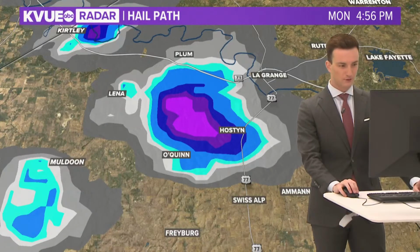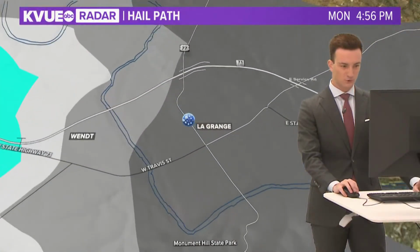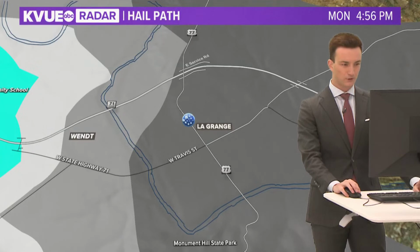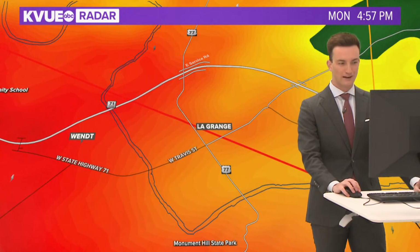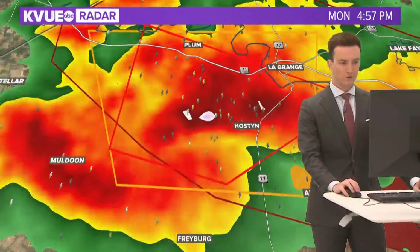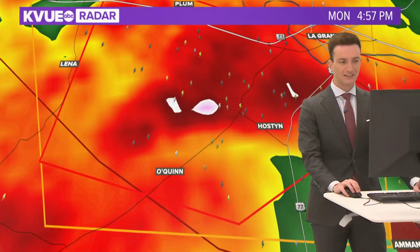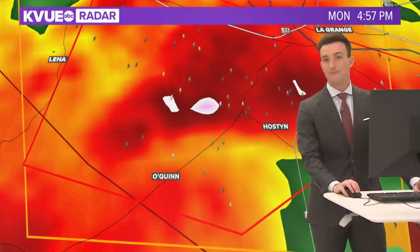I do want to punch up the local storm reports as well to see if any of those are coming in. The only one that I'm seeing is right in town in LaGrange, and I believe this was from earlier when the storm was closer to town. Nickel to quarter size hail, that was back about an hour ago with the storm earlier near LaGrange. So the hail concern as well, but the main issue right now is going to be the tornado warning, which is close to Houston and close to Eau Quinn. Those are the two communities right now where we want you taking this very seriously.